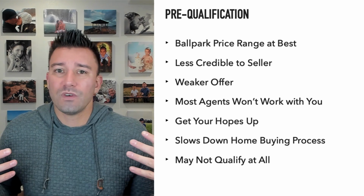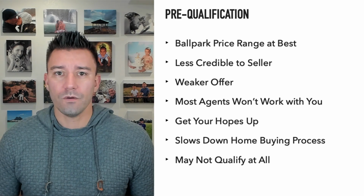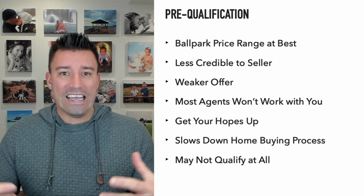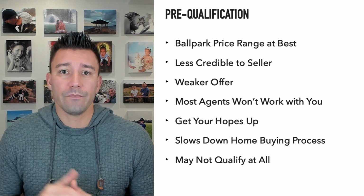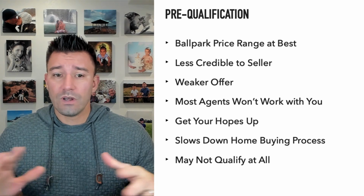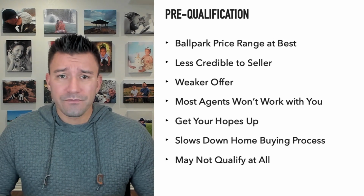So the big thing is, if you have a pre-qual and go out there looking at homes, you might give your hopes up because you might envision yourself or your family in a certain home or environment that might not be obtainable, or maybe you might have a little bit more buying power than you thought. So you really don't want to get your hopes up when you're out there looking for homes to buy.